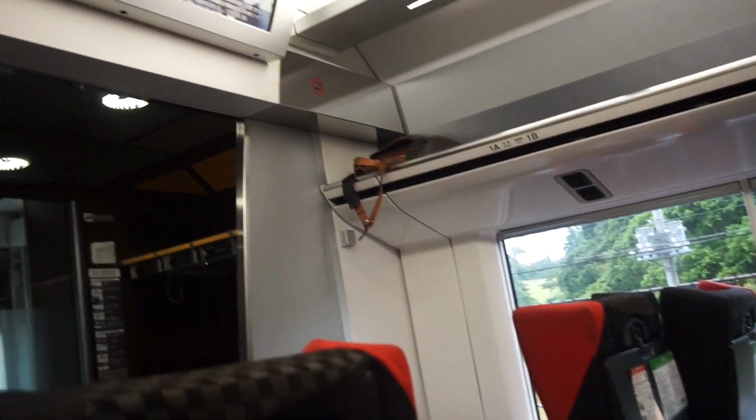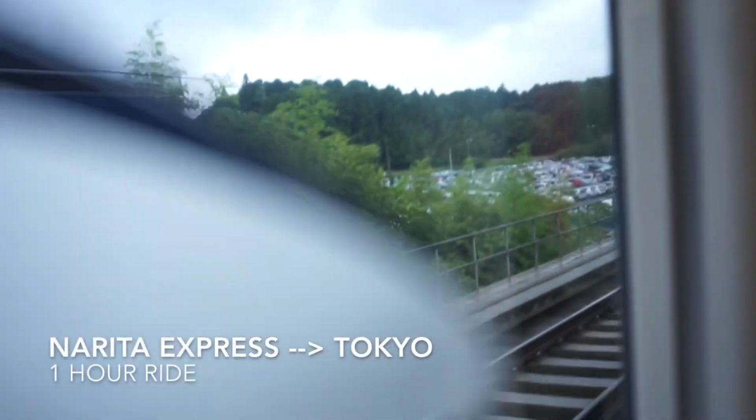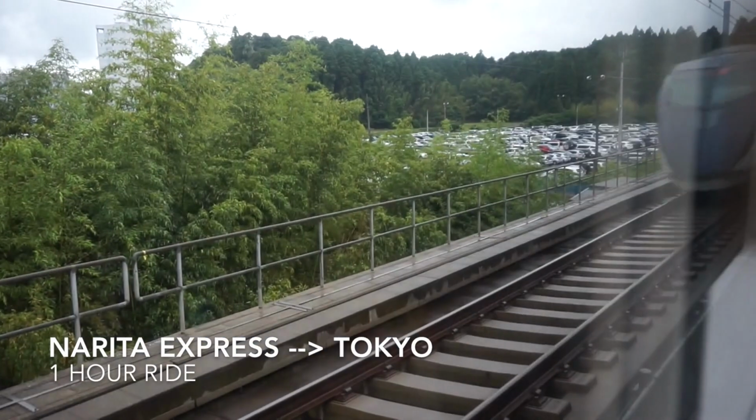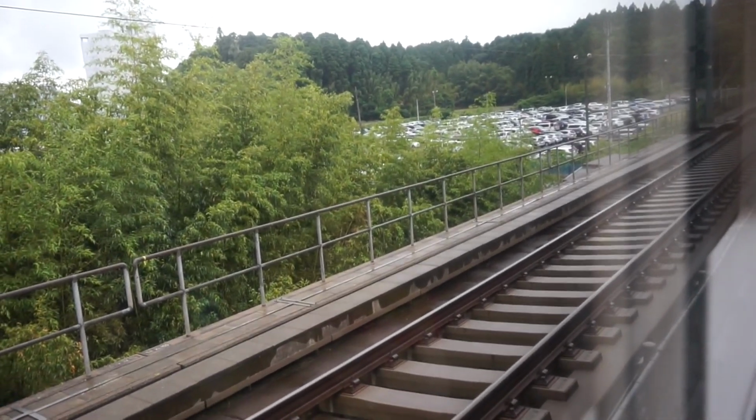Above the seats. No, not these big ones. Ladies and gentlemen, welcome aboard the Narita Express bound for Ikebukuro. This train will stop at Tokyo, Shinagawa, Shibuya, and Shinjuku.